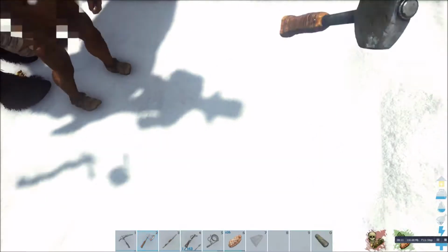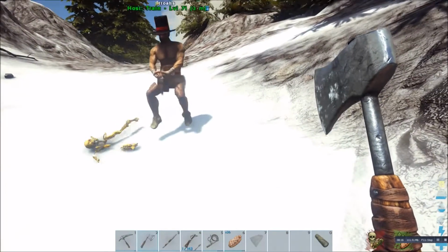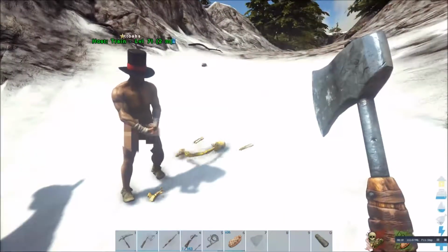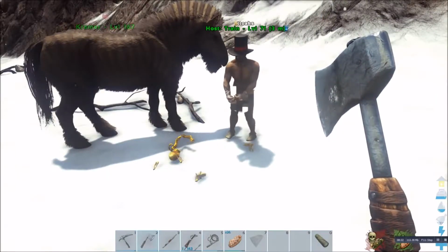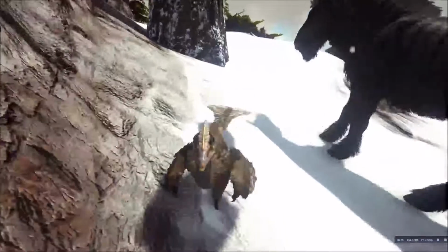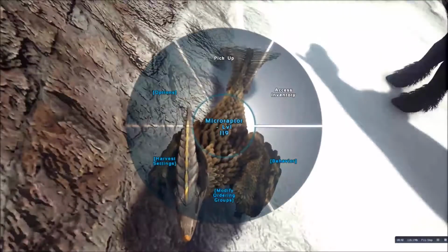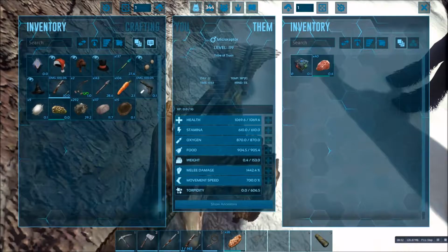That's crazy. Like a drag body. Oh, yeah, you can. Oh, that looks awesome. Your dragon bones, a whole bunch of them. That is really awesome. There we go. Microraptor's up. Nice. Access inventory. There's nothing. I know. The heck? It's crazy.